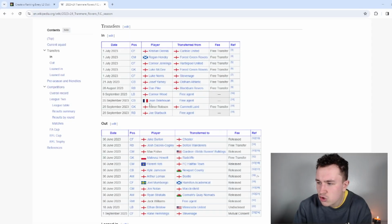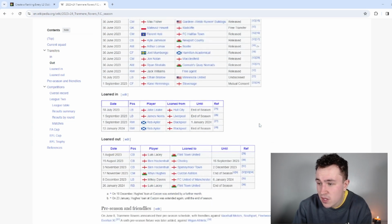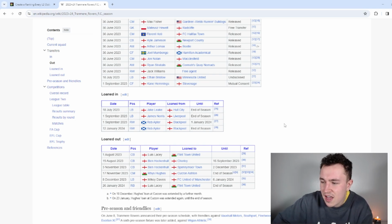Next up is Tranmere Rovers. We look at their business. No permanent players coming in the window just gone by, and no permanent players leaving the club as well. They brought in Rob Apter after losing Rob Apter in the transfer window as well. You know, he had 11 days back at Blackpool or something like that after he was recalled there, signed a new contract, and then came back to Tranmere. That is a very significant piece of business. They actually didn't do any business looking at that, apart from bringing Apter back to the club.